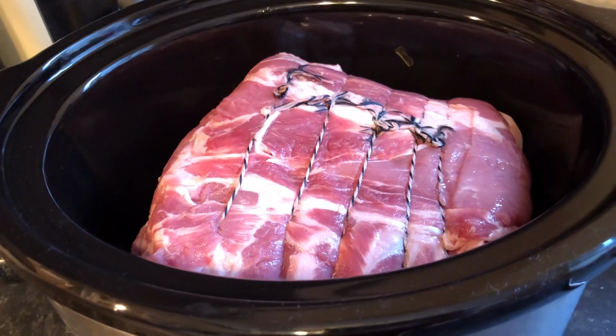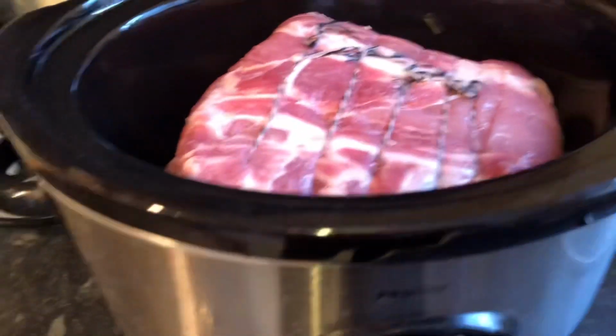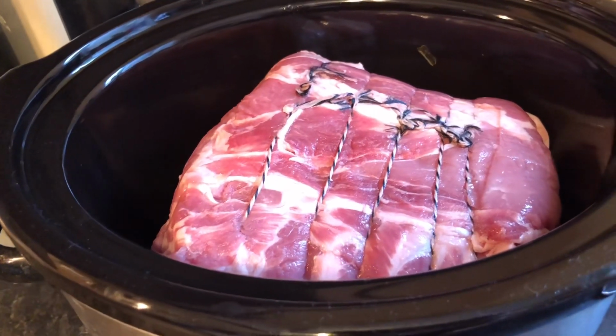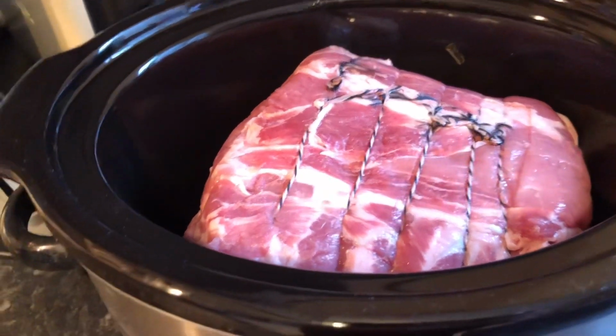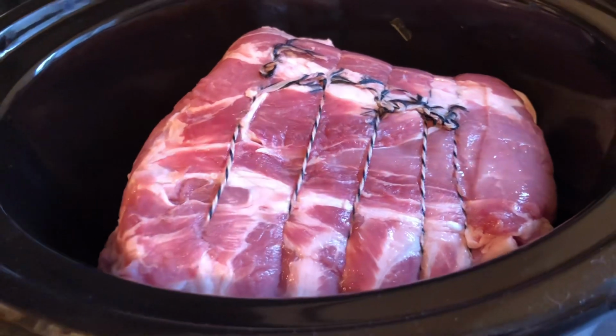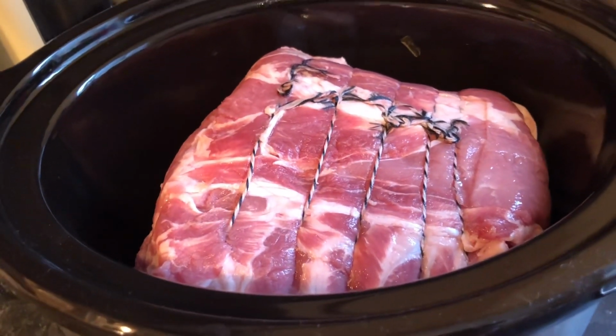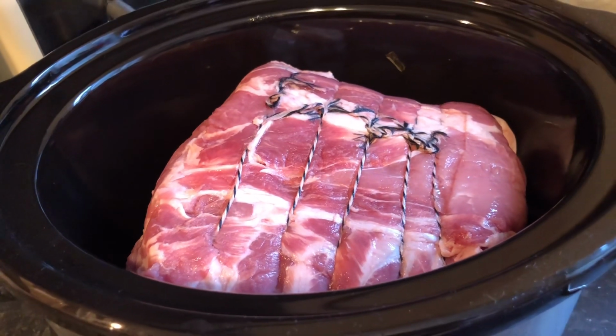So I'm going to stick the barbecue sauce in now and get this put on. It's going to be on high for about 8 hours because it's nice to have it so that it's literally falling apart. So that's the plan. So it's currently 10 o'clock. So that'll be about 7 o'clock for tea, which is about right, hopefully. And I'll catch you later when I get something.